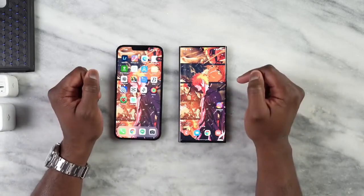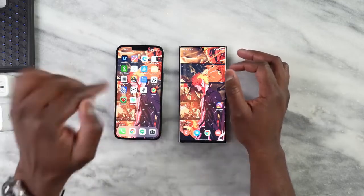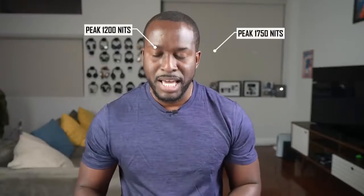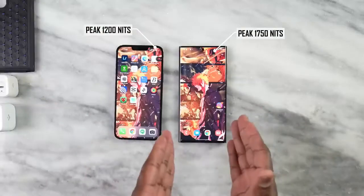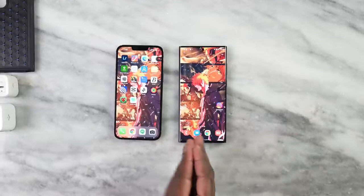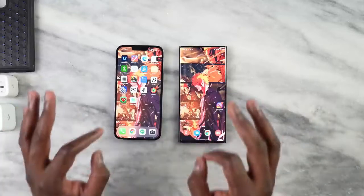Now, the key thing about the displays that is quite different is the peak brightness. The iPhone 13 Pro Max has a peak brightness of 1200, which is pretty bright, but the Galaxy S22 Ultra goes to a peak brightness of 1750. That is truly impressive. Which means in direct sunlight, you're gonna get better brightness from the Galaxy S22 Ultra, and you can see more of your screen than the iPhone. But the iPhone is no slouch, by the way, because 1200 is very, very high for any device. Now, the main thing you're looking for, let's get into performance and gaming.